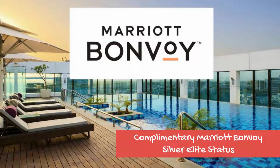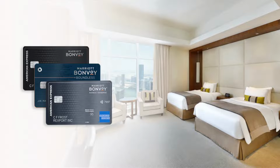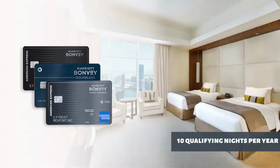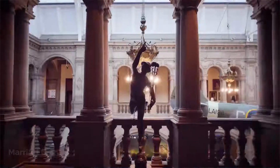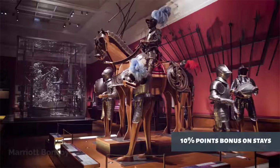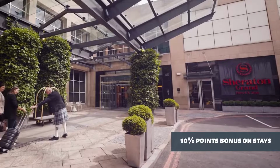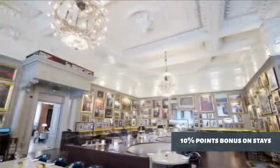Number 2. Complimentary Marriott Bonvoy Silver Elite status. As a cardholder, you'll receive Silver Elite status in the Marriott Bonvoy Rewards program, which normally requires a minimum of 10 qualifying nights per year. This feature allows you to start taking advantage of benefits like member room rates and a 10% points bonus on stays right away. While eligibility is automatic, Silver Elite status requires additional enrollment.